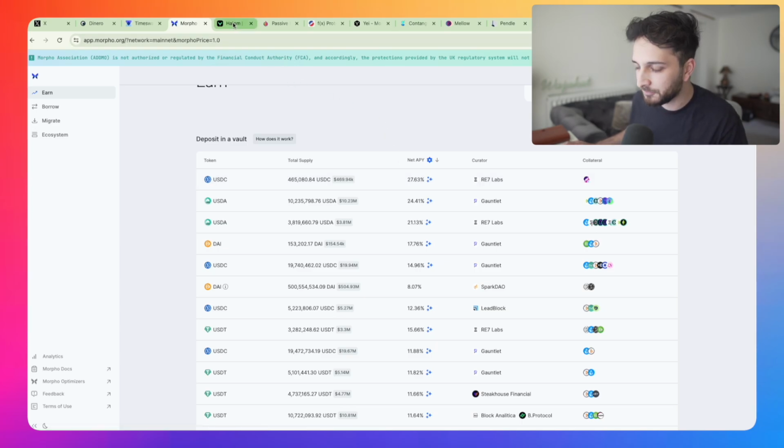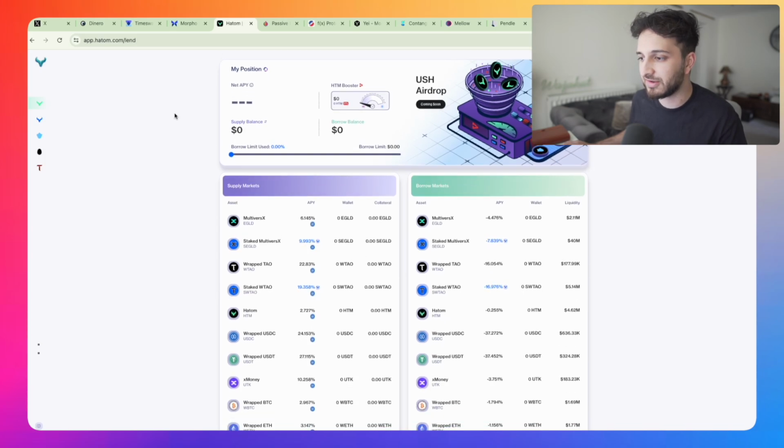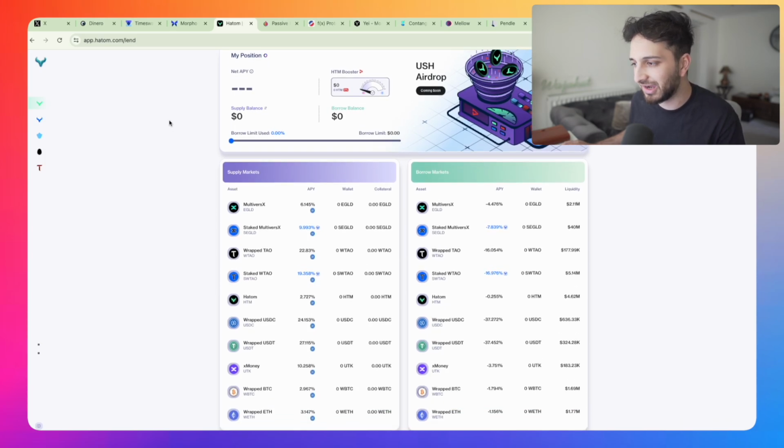Next, we've got one that some of you watching probably aren't as familiar with. This one is called Hatom. It's actually the leading DeFi protocol by TVL on the MultiverseX chain, which is not the most common chain around.